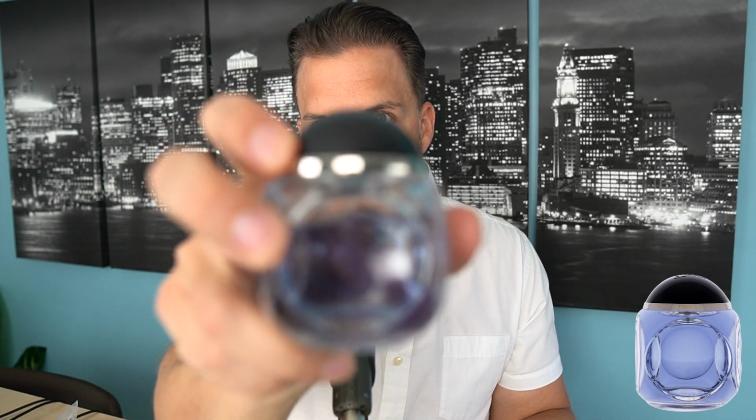Love this one. Gets compared to Salvatore Ferragamo's Acqua Essenziale Blue. And I get the comparison. That one, Acqua Essenziale Blue, is way more powdery to me. This is not as powdery. I love this one. Dunhill Century Blue.